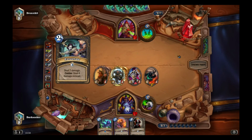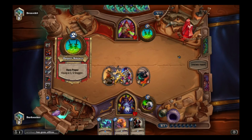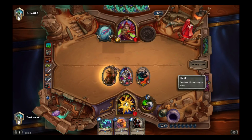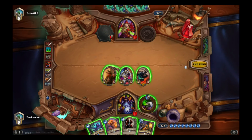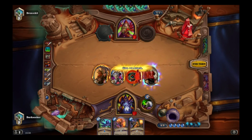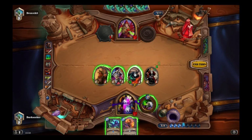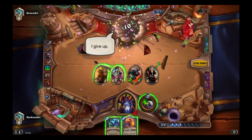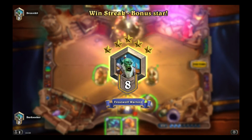So he's using spells here to clear the board. Spells that he would like to throw face, I reckon. Still don't have lethal. No, we do we? Wait. Oh, now we do. I think. Yep, easy lethal. Easy lethal. Brann Bronzebeard survives. And, yeah, he gives up. 10 to the face from an Imp Gang boss. And there we have it, ladies and gentlemen.